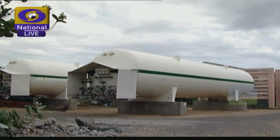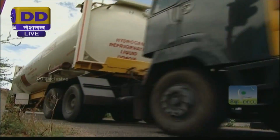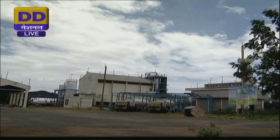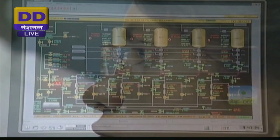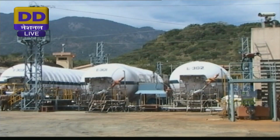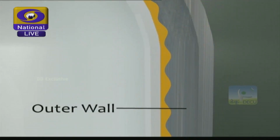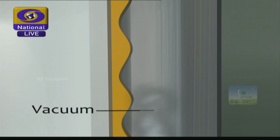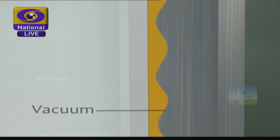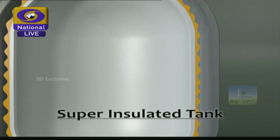The major challenges encountered are during transportation and servicing of the cryogenic propellants. Hence, the storage tanks, transfer pipelines, and transportation tankers are carefully designed and constructed with appropriate materials. These tanks, tankers, and pipelines have double-walled construction. The annular space between the two walls is evacuated, and the outer layer of the inner wall is applied with multi-layered insulation, making it super-insulated.